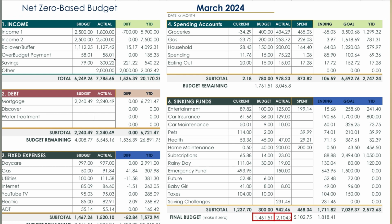So we started off with $1,237.70. I added $942.46. And as you guys can see, I spent $199.14 out of entertainment, $39.99 out of pets, $29.21 out of health, and $200 out of home maintenance, and that came out to $468.34. So my ending balance would be $1,711.82, ending out the month. And so that is where we are, you guys.